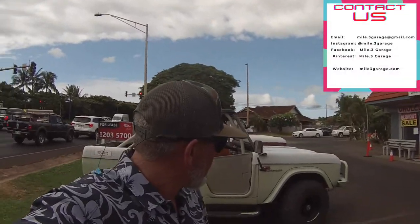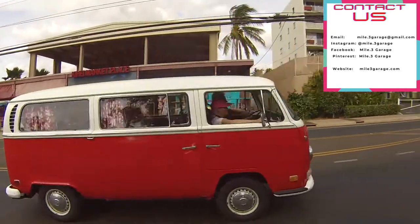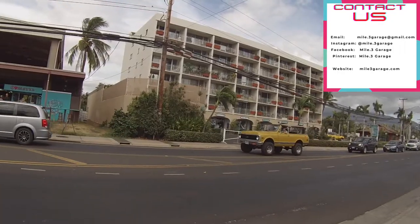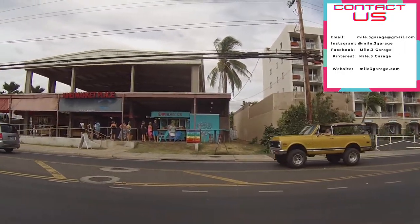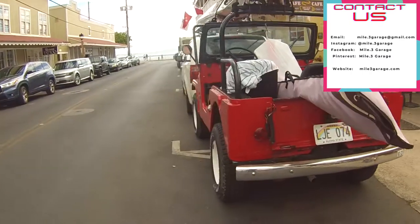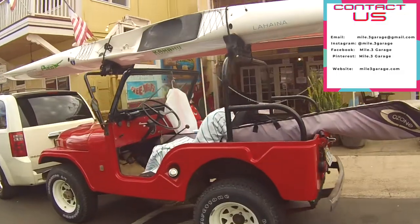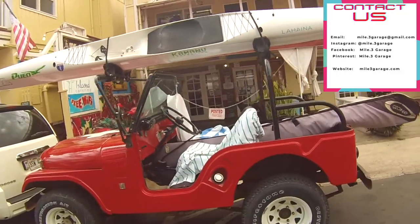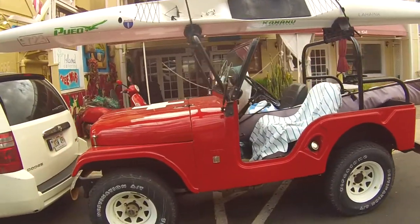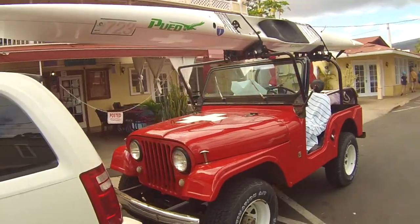So while we were on Maui, we noticed a lot of vehicles that we really liked, so we thought we'd shoot some video of them. That included some Broncos and some VW buses that were there. We had a Blazer that was going up and down the road in Kihei for basically the entire 5 days. We also had a lot of Jeeps. This one in particular was a CJ5 with a fiberglass tub. No top, no doors, purpose-built for going to the beach, and it had a race canoe on the top, which made it really cool. I would have loved to have driven that.